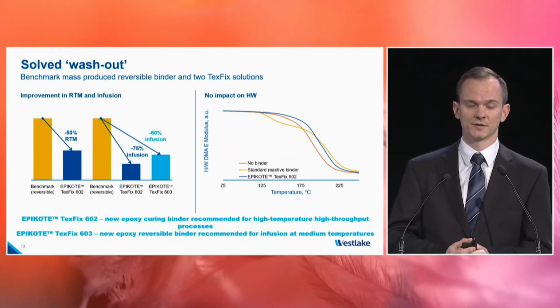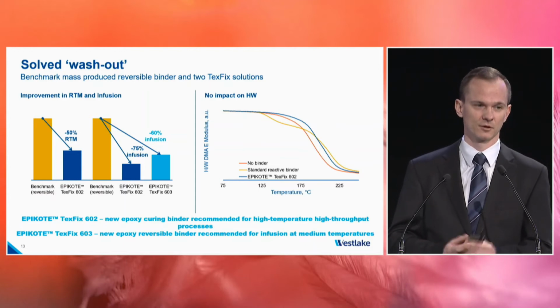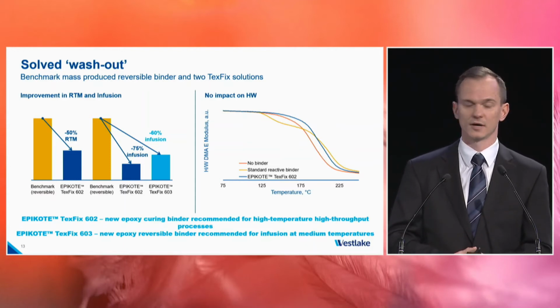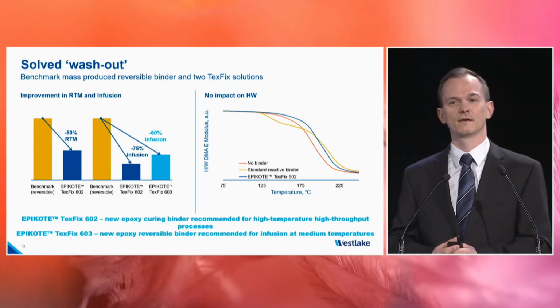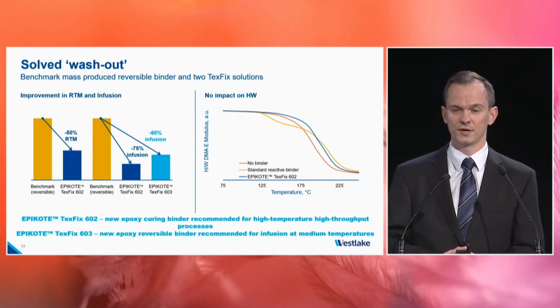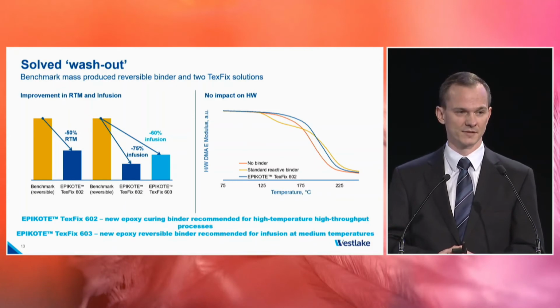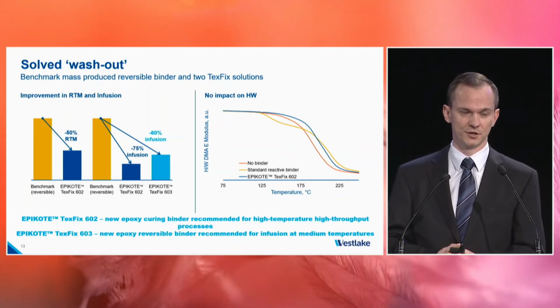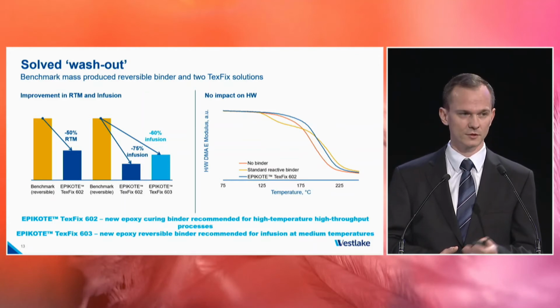And the reversible binder is a perfect example for infusion processes when you can go a bit lower with the temperature, for example, 120 degrees C, and you will still see at least a halving of this issue. And more importantly, if you look at the right picture, neither the 602 nor the TexFix 603 will show the second TG transition in the DMA. So if you run a TG measurement via DMA, you will see that both of them look basically like you had no binder at all with respect to the shape of the curve.